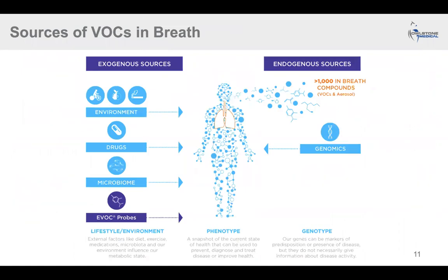Our focus is the volatile phase of exhaled breath, namely volatile organic compounds, or VOCs, as I will call them in these slides. What many don't know is that exhaled breath contains hundreds of VOCs that are from endogenous sources. Those are products and byproducts of biological and metabolic processes that, after their circulation in the bloodstream and due to their volatility, easily diffuse through the lungs to exhaled breath where they are detectable.